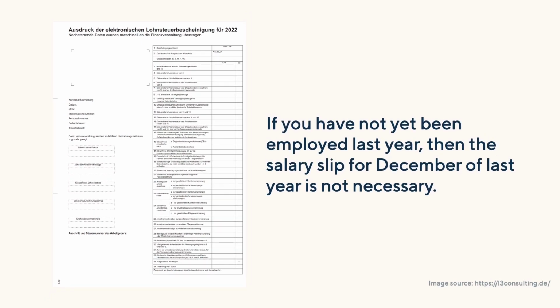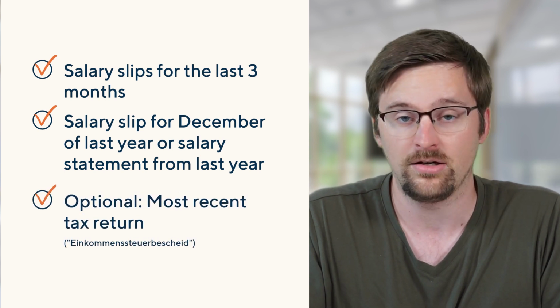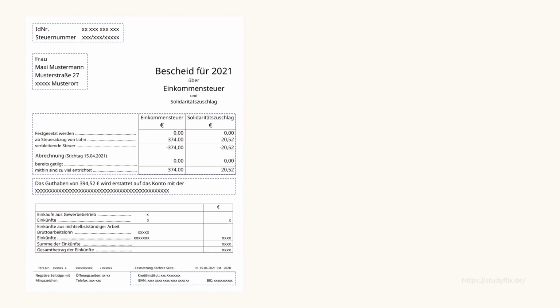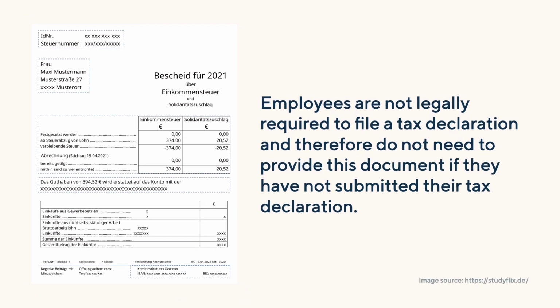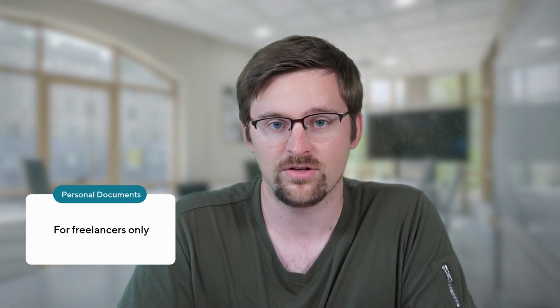Optionally, if you have filed your taxes in Germany, the banks want to see a copy of the tax declaration and as well the tax return that you have received back from the Finanzamt. Filing your taxes in Germany for employees is not mandatory, so if you haven't filed your taxes, this document is not necessary. Now, if you're a freelancer, there are a little bit different documents that you have to provide.